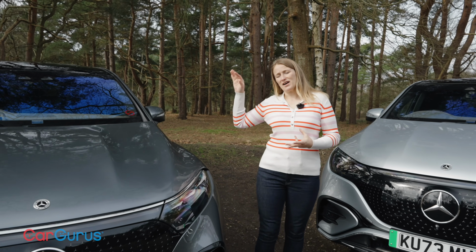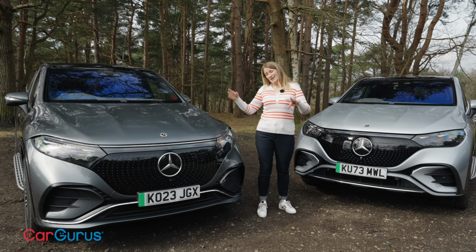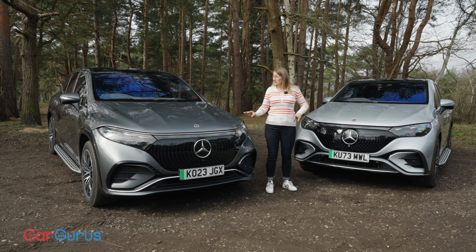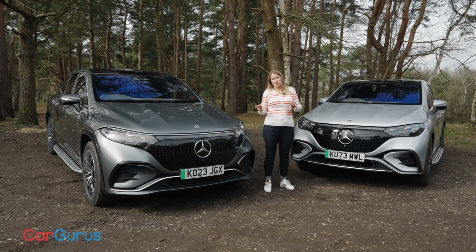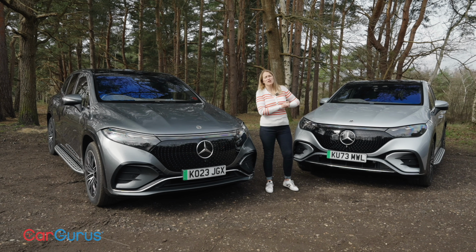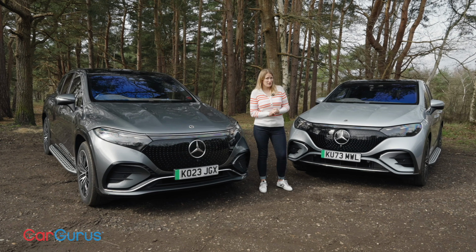On the one hand, you have the EQS SUV, complete with a range of over 400 miles, 7-seat versatility, all of the technical fireworks that you could possibly want. It's got a touchscreen that goes the width of the dash. It's got everything you could possibly want. It is the full fat bells and whistles top of the range look at me SUV in Mercedes' fairly extensive lineup of look at me SUVs.